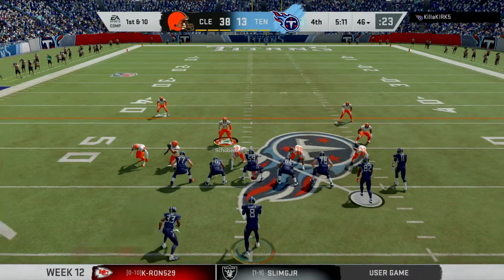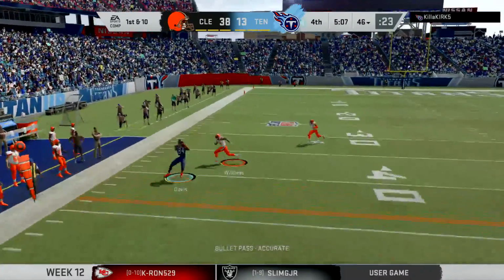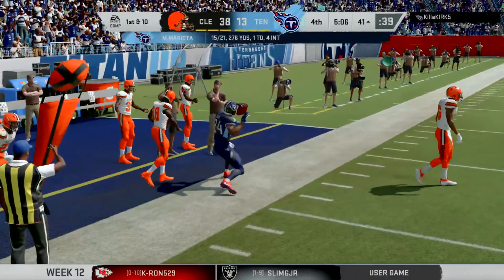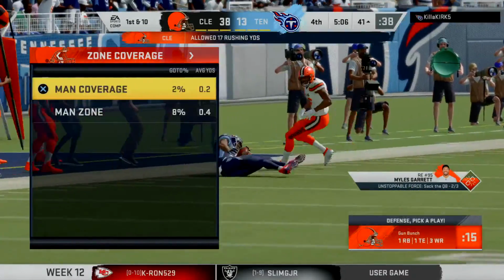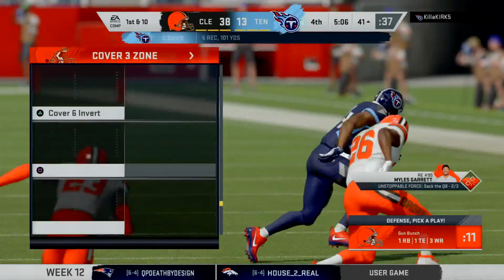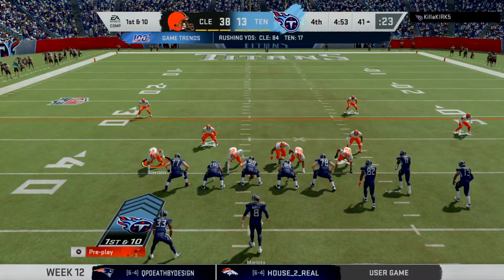Mariota now to throw on 1st down. He will find Davis. That's complete, and he'll be out of bounds just shy of the 40. 13 yards is the pickup for Tennessee and a 1st down. That's good for a Titans 1st down. 1st and 10 at the 41-yard line.